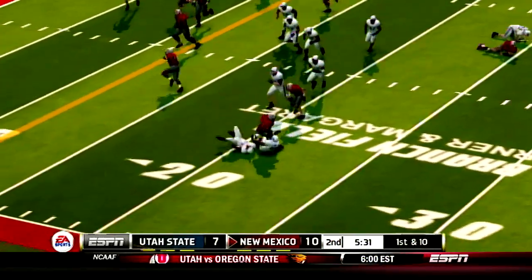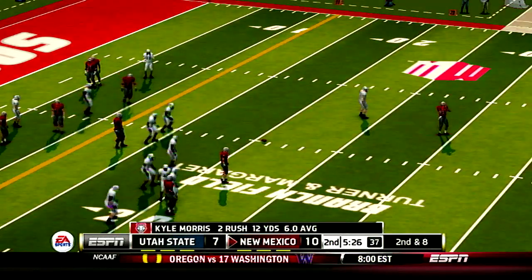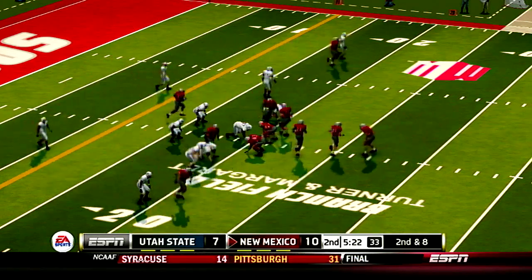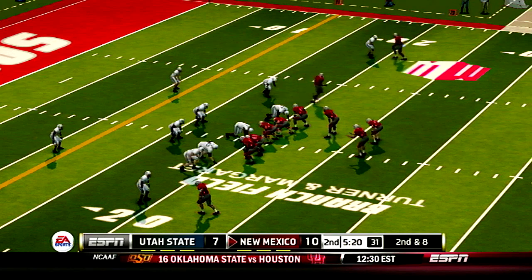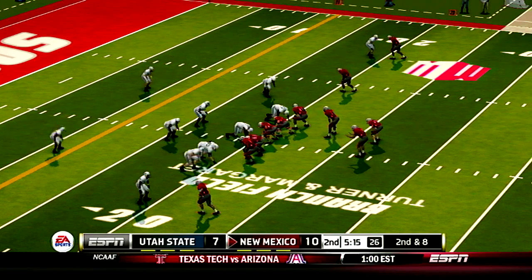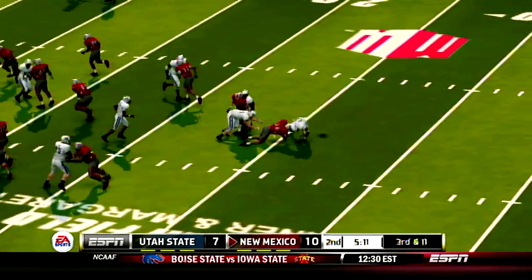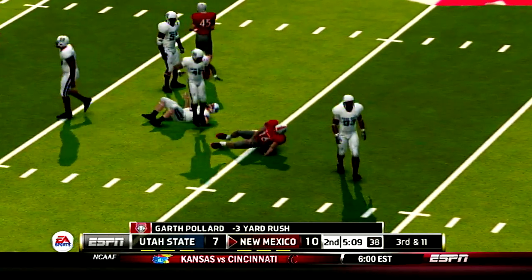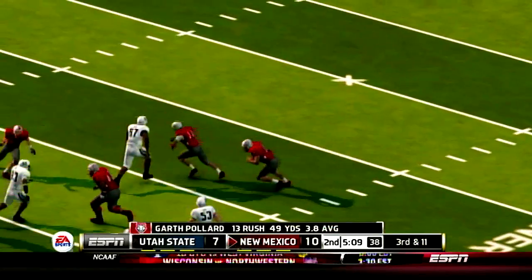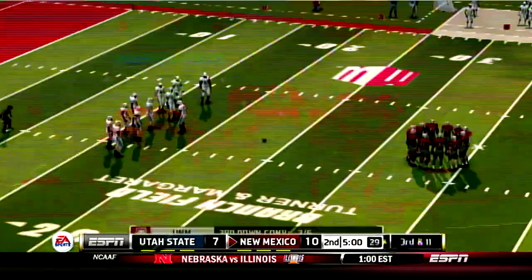Gets out to about the 21. That's good. They'll bring him down for a loss on the play. Man, did he play that perfectly or what? As a linebacker, you have to be able to read the offense and make a quick diagnosis, which is exactly what he did on that play.